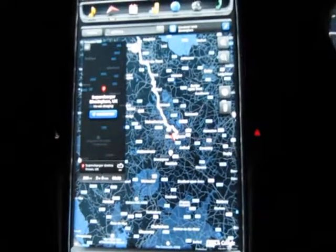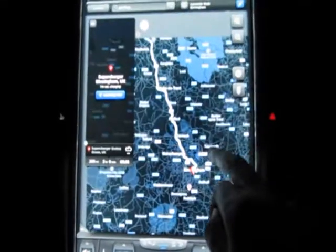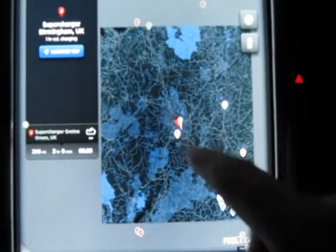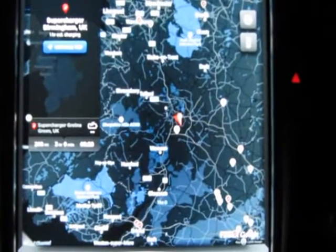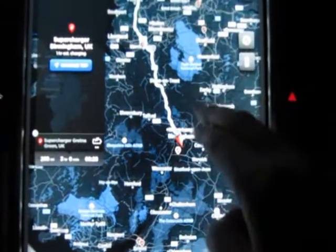There we go. It's plotted the route. Let's see if I can scroll out a bit. There we go. So the red dots are basically the superchargers. The grey dots are sort of level two chargers, which aren't so fast. Right, it's sending me all the way up there.